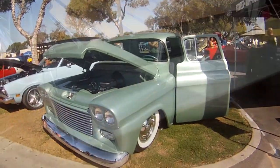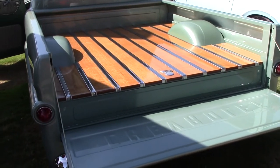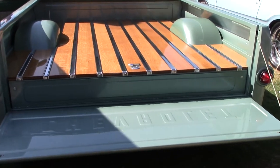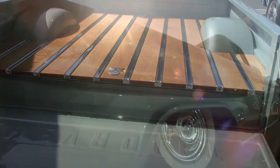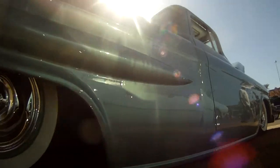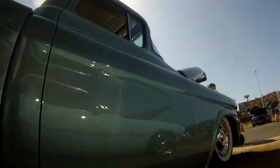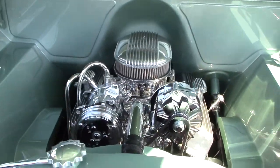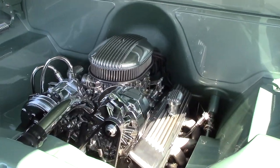A lot of work into the bed as well. I completed all the work myself. All the paint and body, all the metal work. I cut my own glass. The chassis is just as nice as the exterior of the truck. Power plant is a Chevy 350 with Hedman Hedders and just a host of other goodies. And man, the truck runs and drives awesome.